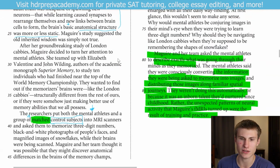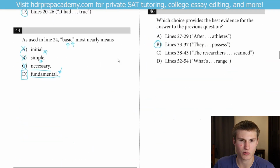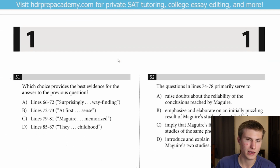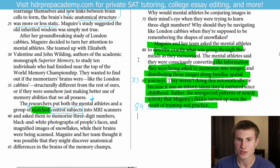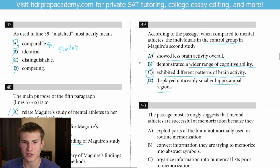And as for the lines for evidence, it would appear to me that our evidence lines are probably going to be right around 85 to what should be 89. That last portion there. So we'll go down here. Oh, and I'm also going to have to answer 50 here, so just give me one moment. Okay, 85 to 87. I'm going to go back up and check 85 to 87 in a minute, just to make sure that would be good lines here. So we have, they weren't doing this automatically or because it was an inborn talent they'd nurtured since childhood. That's not great evidence, so I'm actually going to take a look at potentially some other lines. But let's go ahead and answer 50 first.